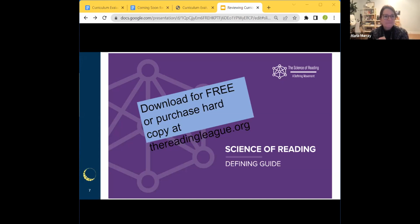Okay. So the project of this defining guide began with a group of folks that said, all right, we are seeing this phrase being used and tossed around. And this was a couple of years ago. We saw it slapped on curriculum in the form of a sticker, fresh, hot, off the press, the science of reading. This is the science of reading. Come and get it, ladies and gentlemen. And we said, that's a problem.